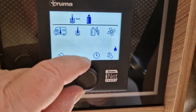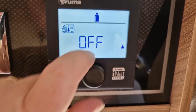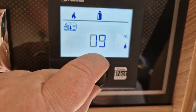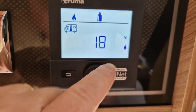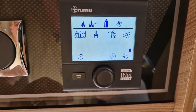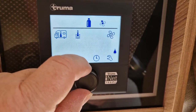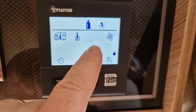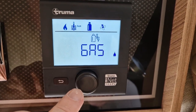So what he then said was, if you go to the caravan heating and turn the dial up, the water's already hot, so the heating will come through that. So you turn it to whatever temperature you want and press enter, and then that'll kick in and do its job. This setting here is to toggle it between the gas and the electric, or both.